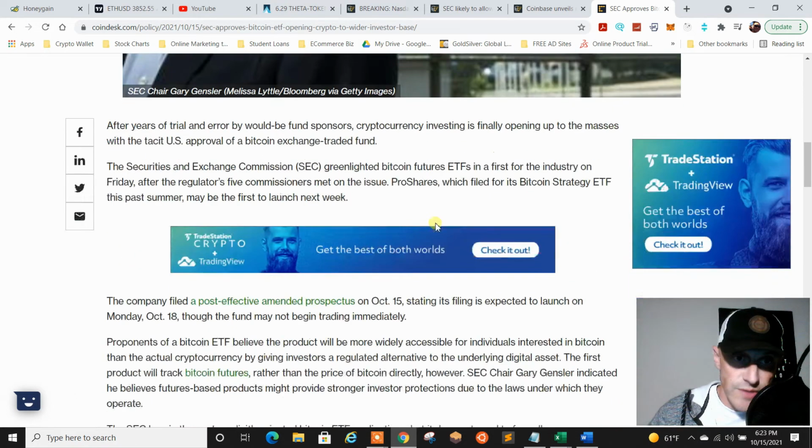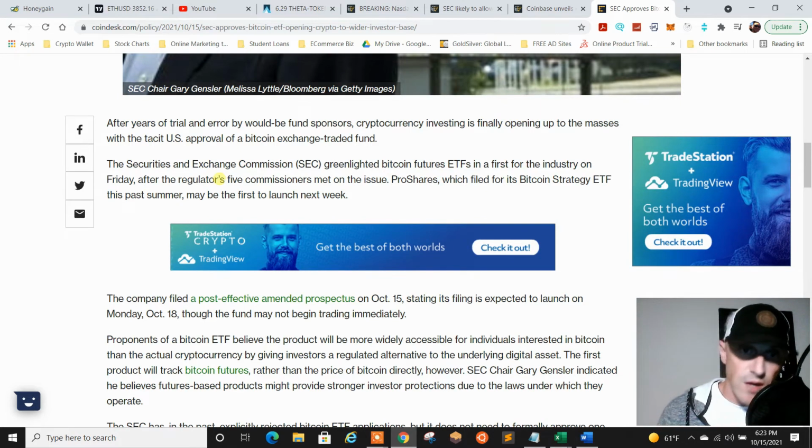Okay, now if you read into it, they talk about the Securities and Exchange Commission greenlighting Bitcoin futures ETFs in a first for the industry on Friday, after regulators, 5 commissioners, met on the issue. ProShares, which filed for its Bitcoin strategy ETF this past summer, may be the first to launch next week. The company filed a post-effective amended prospectus on October 15th, stating its filing is expected to launch on Monday, October 18th, though the fund may not begin trading immediately, okay?